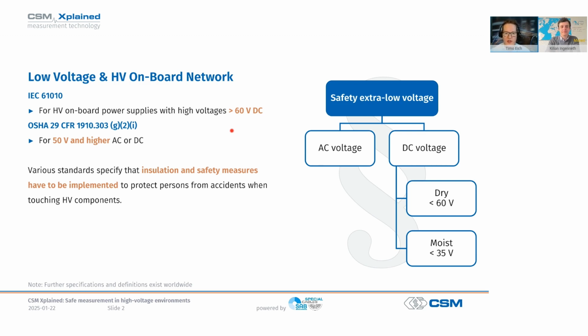And in other countries, we find similar regulations, such as the OSHA 29 in the US, which already demands additional safety measures beyond 50 volts. What does that mean in the context of test and measurement? It means that we must take additional requirements for our measurement equipment into account.